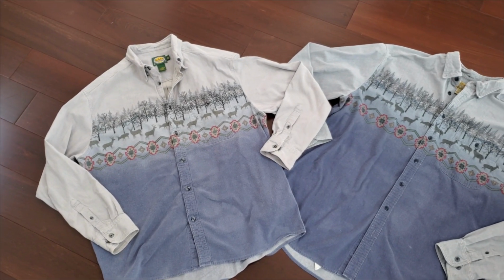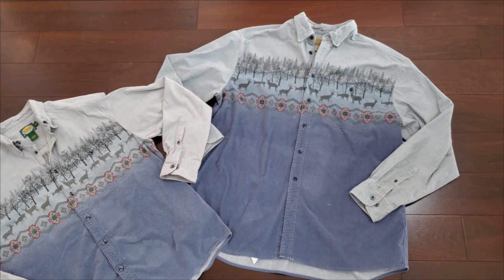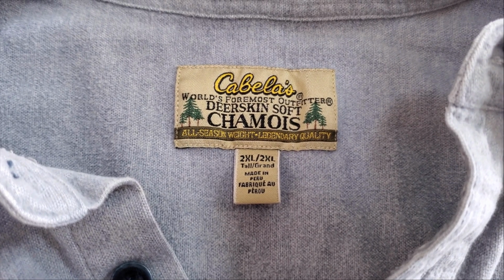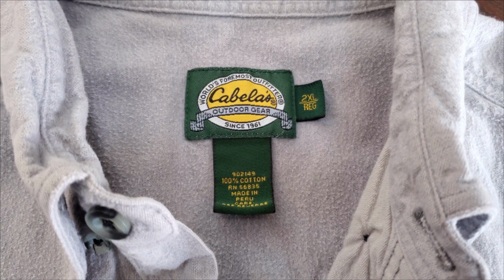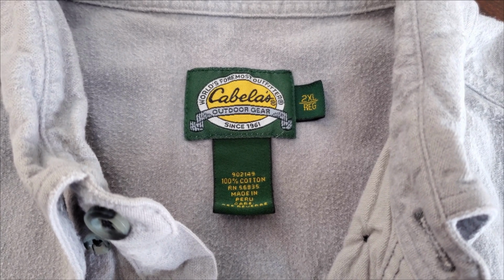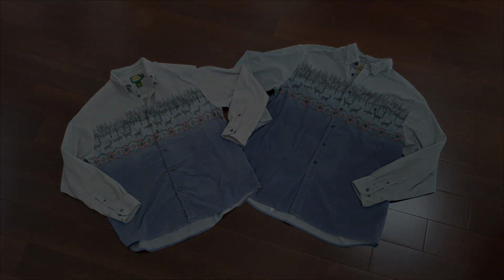Well, these are the shirts we came home with. They almost match, but are just a little bit different. This one's actually a tall men's 2XL, and the other is just a regular. Both from Cabela's, but they definitely go together, so we had to wear them together.